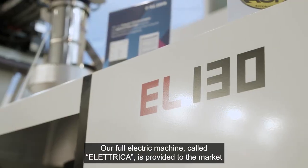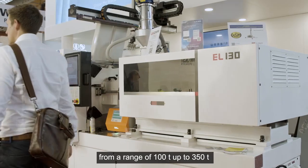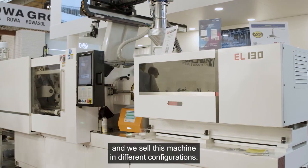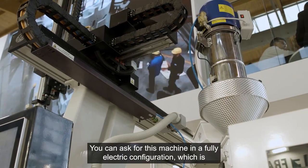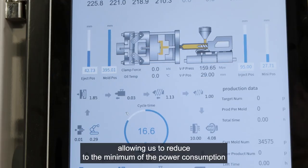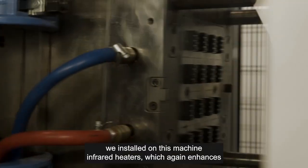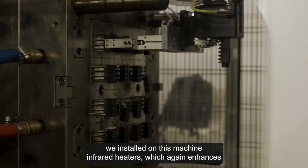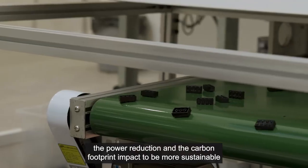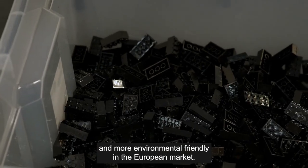Our full electric machine, called Electrica, is provided to the market from a range of 100 ton up to 350 ton, and we serve this machine in different configurations. You can ask for this machine in a fully electric configuration, which is allowing us to reduce to the minimum the power consumption, and on top of that, we install on this machine infrared heaters, which can enhance again the power reduction and the carbon footprint impact to be more sustainable and more environmentally friendly in the European market.